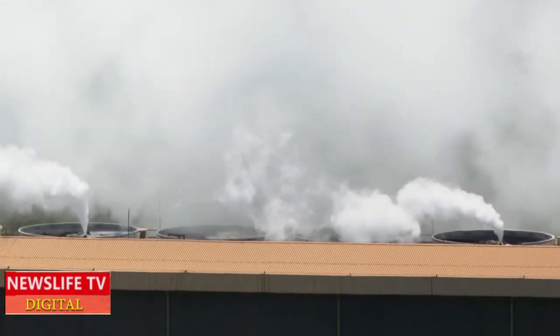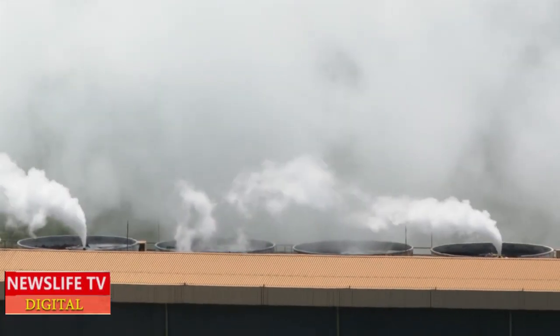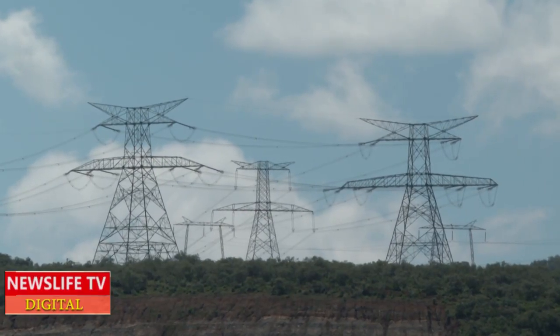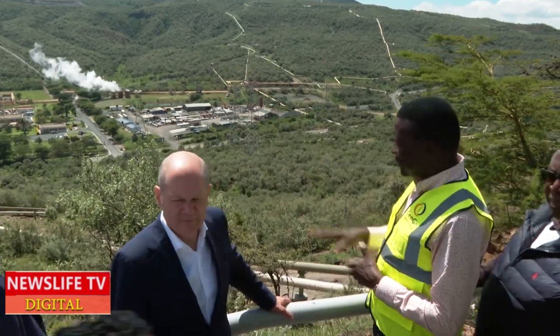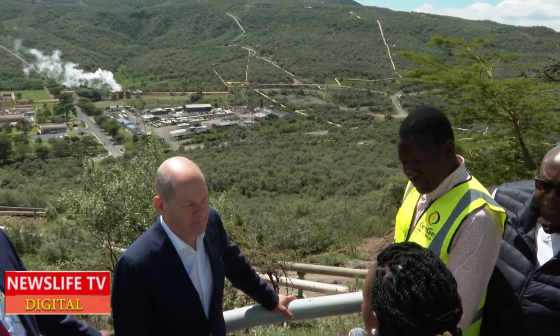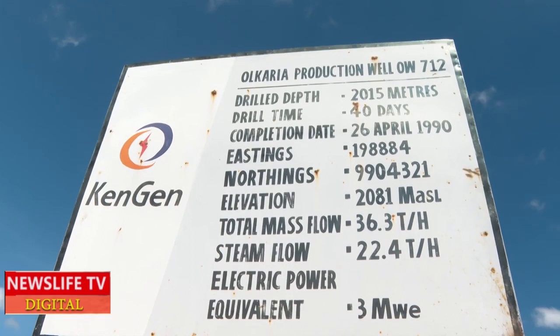We work very closely with the Kenya Wildlife Service. We have mapped out our development so that we and our wildlife coexist together. We have about 6-7 plants like this. Yes, we have 6 geothermal plants. We have Olkaria 1, this is Olkaria 2, and we have Olkaria 3.